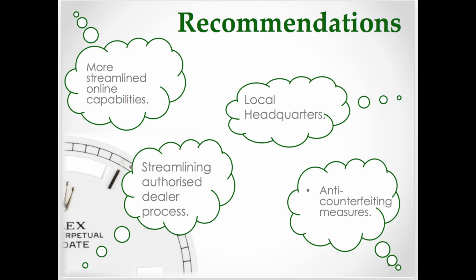A more streamlined online service offered by Rolex would mean that the supply chain would have better potential consumer outreach, as opposed to the current process where potential customers are directed to their nearest local dealer. Better online capabilities would mean that they would be able to attract a more diverse clientele from a greater variety of geographic regions.